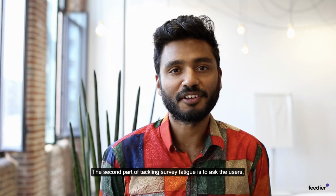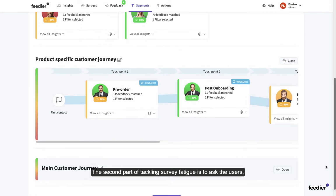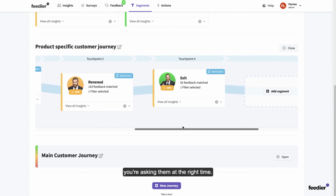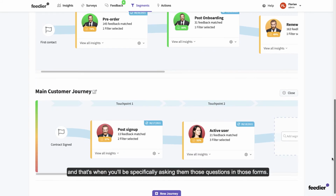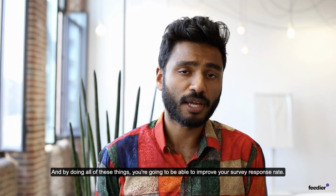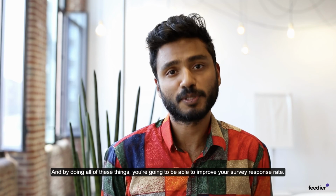The second part of tackling survey fatigue is to ask the users or the participants or the employees, whoever that might be, at the right time. So you're going to be selecting certain touch points along the user journey, and that's when you'll be specifically asking them those questionnaires or those forms. And by doing all of these things, you're going to be able to improve your survey response rate.